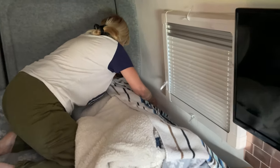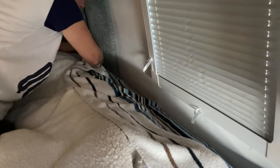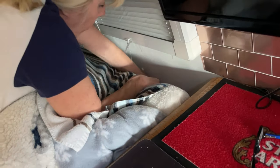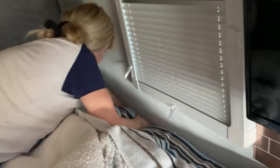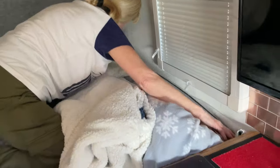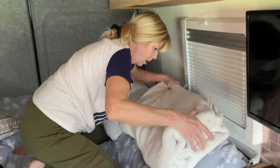We seem to be having a little problem with some condensation ever since we've got the diesel heater in. It seems to be getting wet just on the level of the mattress, isn't it? Yeah, so we have to stuff a towel down there. I think it's where the cold air from the garage is coming up and meeting the hot air from the diesel heater. So we'll have to try and think of something. If you can think of something, just let us know.